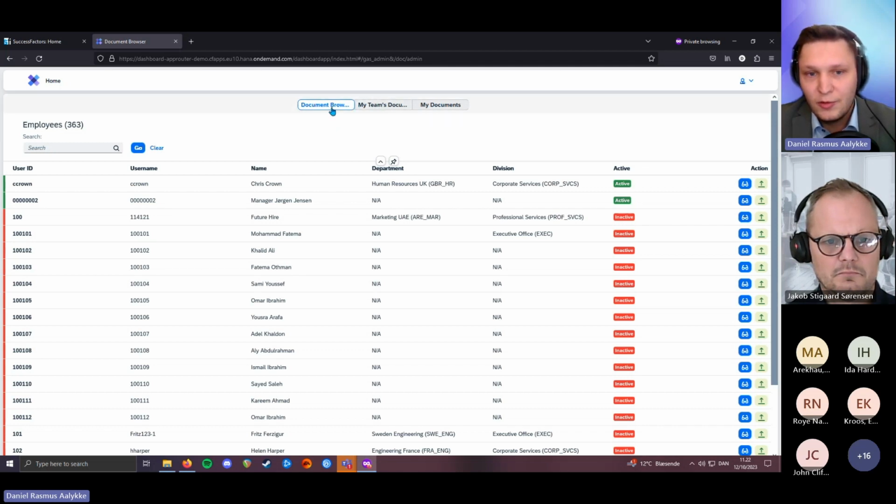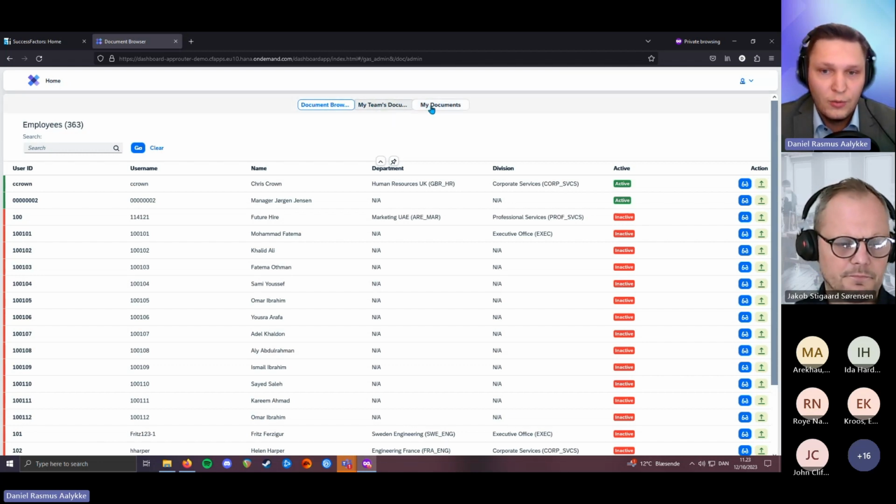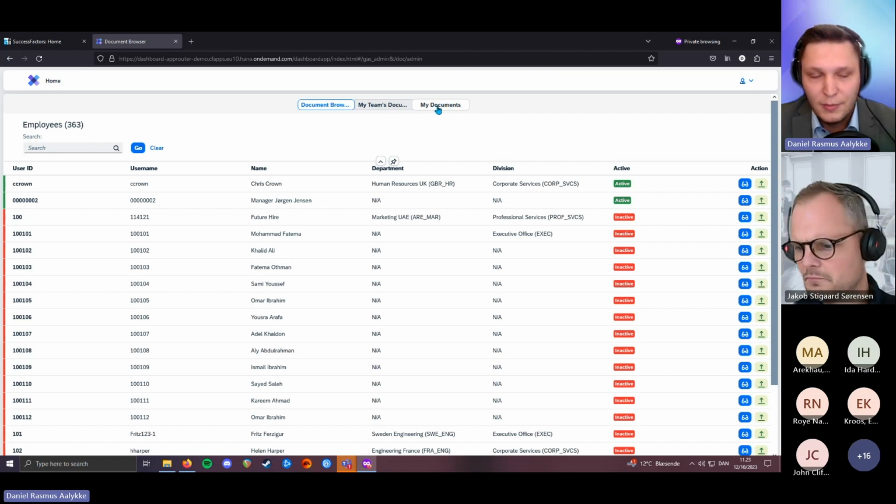What tabs are available to you is again based on your role. If you are a manager, you will have My Team's Documents. If you have access to your own documents, you will also have My Documents up here.